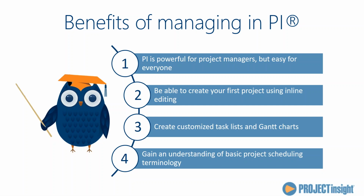Cynthia, I do have one question. As far as the columns go and being able to see what you want to see, are each team members able to kind of customize their view so they may have a different one as opposed to somebody else? Just kind of the flexibility. Absolutely. Yeah, absolutely. Project Insight's very flexible that way.